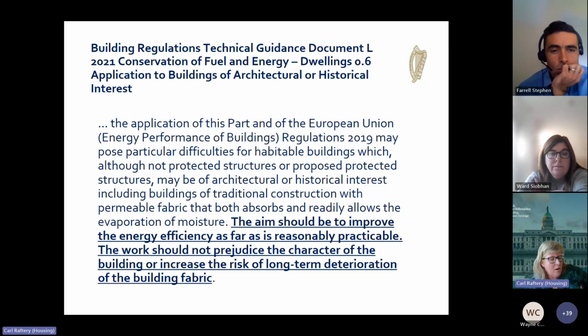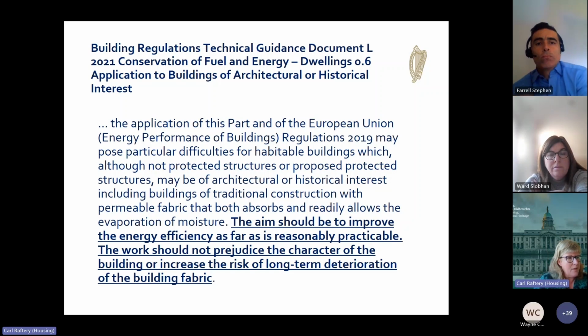And the thing is, whether it's protected or not, the building regulations completely acknowledge that traditional buildings perform differently. So this is an extract from the technical guidance document L. It says the application may pose particular difficulties for habitable buildings, whether protected structures or not. So it understands that, for the statutory protection, it does pose difficulties, but it also understands that all traditional buildings, by their nature, have architectural and historic interest, but they also, as a whole, have a permeable fabric which absorbs and readily allows evaporation of moisture.